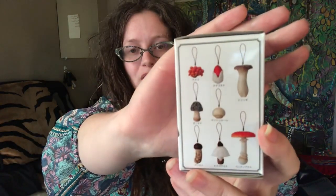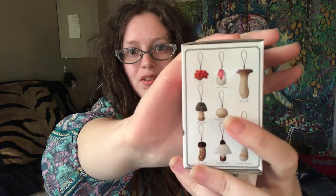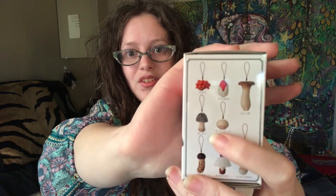As soon as I left Kinokuniya, I regretted only getting one. But we're gonna see. Maybe it's the one I want. There's a few in here that I would really like, but there's only one that I really, really want. I really want the Amanita, but I'd be happy with the Porcini or the Button, or this guy is really cute. This guy's not bad. This guy's pretty cool too.